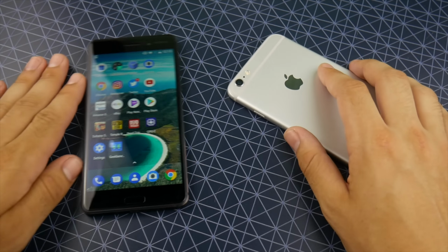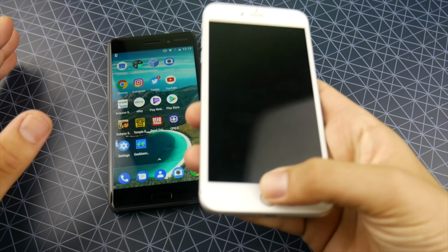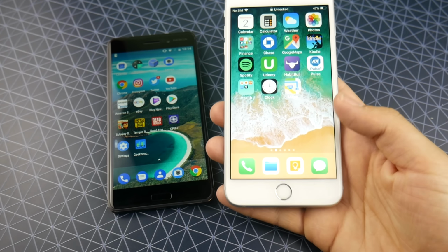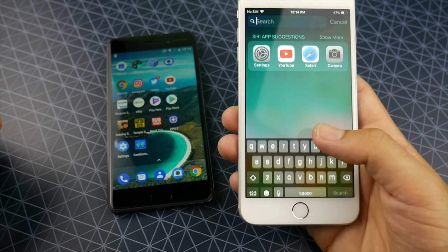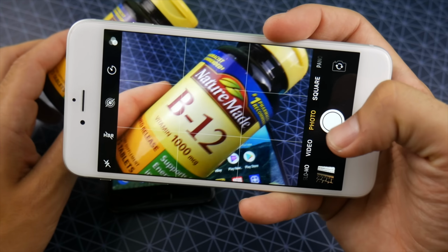Now, I understand if you're a creative professional or a businessman and you need all that power to run your business, of course, it's going to pay off in getting an iPhone at these price points. But for everyday users, casual users, do you really need that much extra?